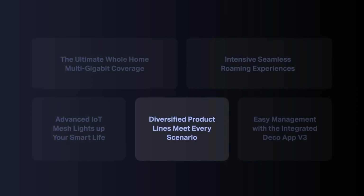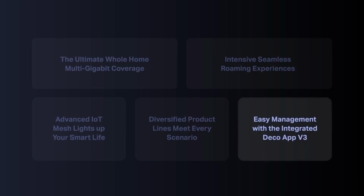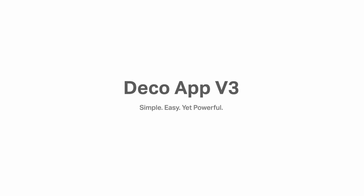With the latest Wi-Fi generation upgrades, whole home coverage, seamless roaming, and our IoT mesh have also been upgraded to a whole new level. Meanwhile, our easy-to-use integrated Deco app has upgraded its software system to version 3. Deco version 3. Simple, easy, yet powerful.